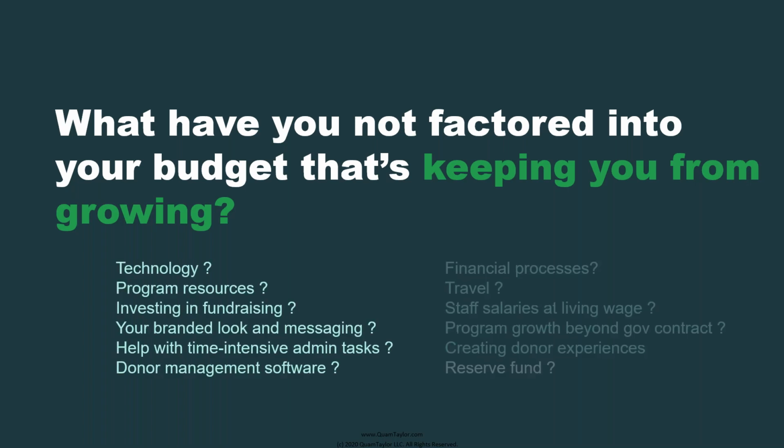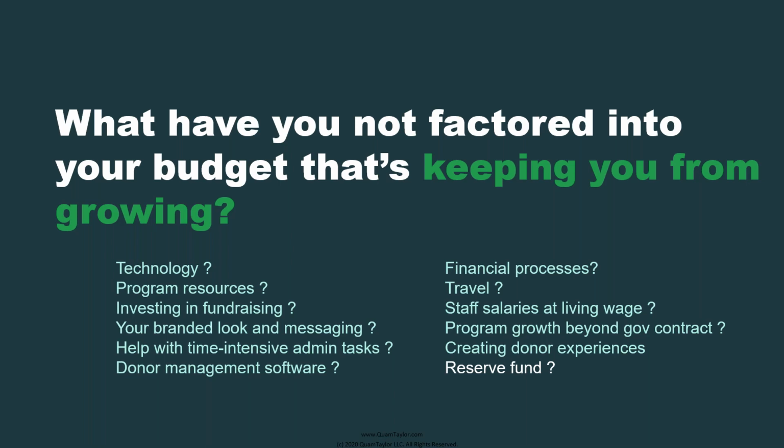Things like technology, maybe it's your brand look and feel, maybe you haven't updated it for 20 years, maybe it's your website that Julia was talking about earlier. Is it donor management software? Is it, gosh, we need to move from our volunteer bookkeeper to really establishing financial processes so I know my numbers? Is it salary? Is it living wage? Whatever it is.